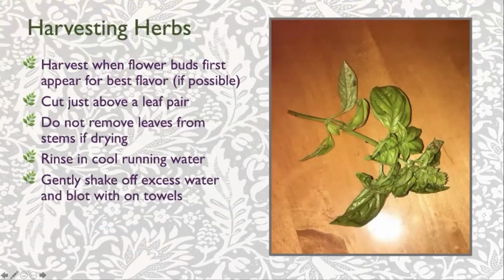Now I'm going to talk about the herbs, what to do with those herbs that you grew indoors. So, harvesting the herbs. The picture here is actually a basil that I harvested from outdoors. And this is a basil that I have prepared to dry in my dehydrator. So you can harvest them from indoors. If you're getting buds on your plants, then you want to harvest them when the buds first appear for the best taste in those herbs, if you're going to use them for cooking. My herbs that I've grown indoors haven't gotten to the point where they've created any buds yet, and I still harvest them, and they've been great.